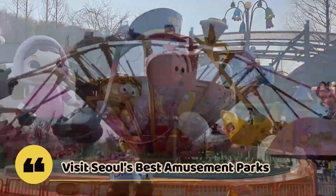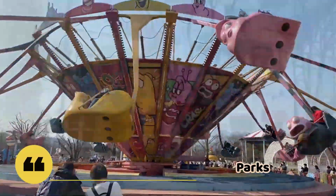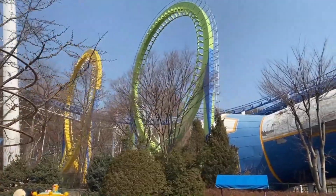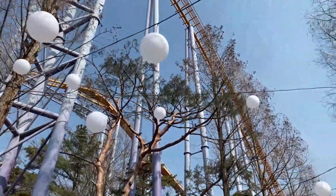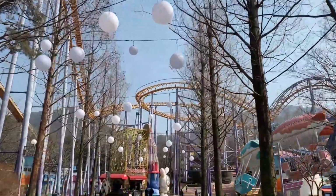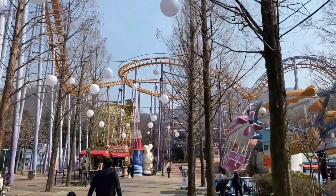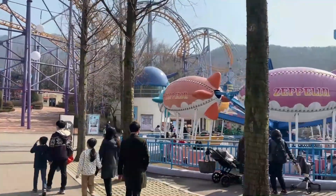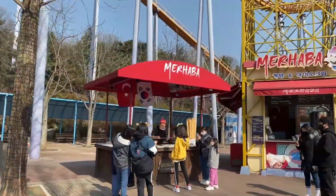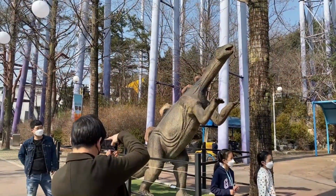Number 14. Visit Seoul's best amusement parks. If you're looking for that adrenaline rush, then Everland is definitely the place for you, with their ever-famous T-Express ride that goes over 100 miles per hour. But if you're traveling as a family, there's something for everyone with 5 unique zones including Global Fair, Zootopia, European Adventure, Magic Land, and American Adventure.